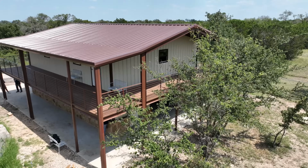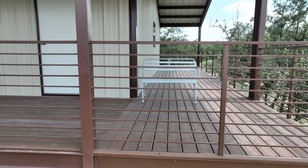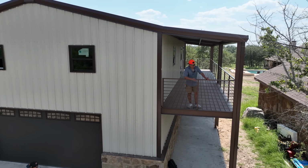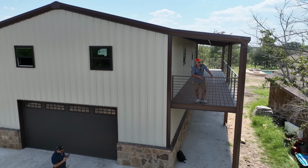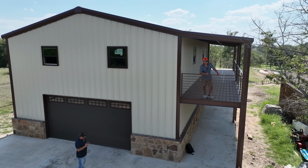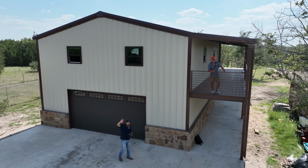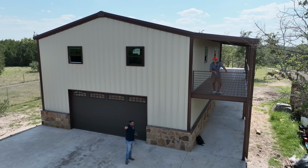We got a lean-to with a balcony, a mezzanine, high tracks, overhead doors, a lot of cool features to this project, a lot of details that went into it. Wainscoting, stone.